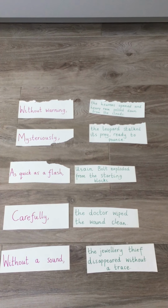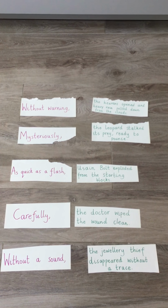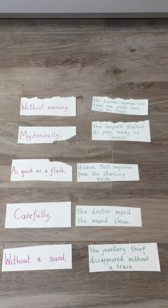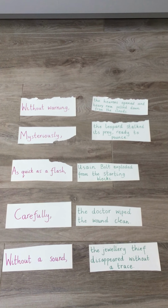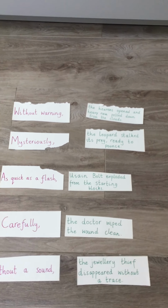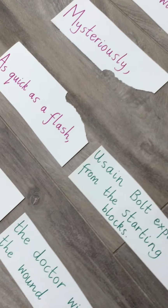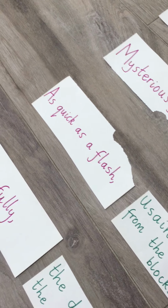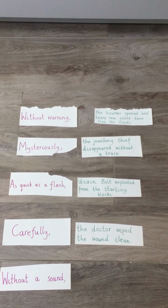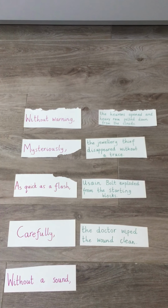Now, let's have a look at mysteriously. Which of these sentences are a little bit mysterious, create a bit of mystery? I think mysteriously must go with the jewellery thief, because how did he disappear without a trace? That is a bit mysterious, so I think they must go together. Let's read that now. Mysteriously, the jewellery thief disappeared without a trace.